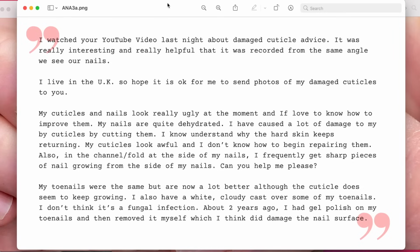She says, I watched your YouTube video last night about damaged cuticle advice. It was really interesting and really helpful that it was recorded from the same angle we see our nails. I did a live yesterday, so that's what it was. I live in the UK, so I hope it's okay for me to send photos of my damaged cuticles to you. My cuticles and nails look really ugly at the moment, and I would like to know how to improve them. My nails are quite dehydrated.